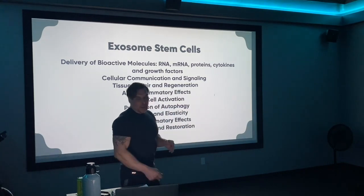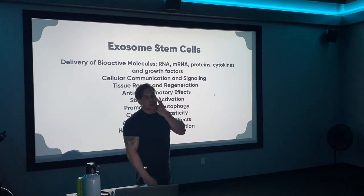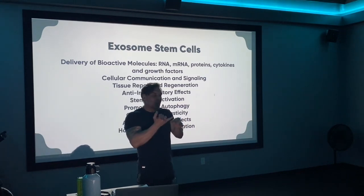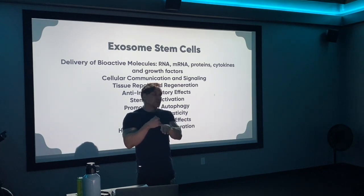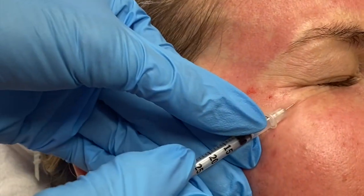And so I also did the exosomes injection in my skin. You just do it subdermally. It's very easy. I've done it with some friends. You stay in the skin. I even have a video if you want to see it.